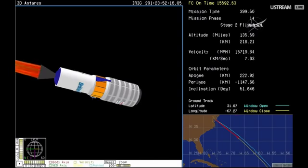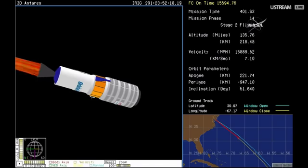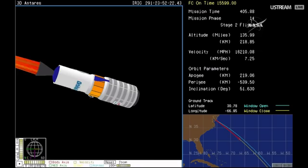And we have stage 2 burnout. Attitude remains nominal. Antares is in orbit. Altitude is 220 kilometers. Antares and Cygnus safely in orbit now, and stage 2 having finished its part of the climb into space.